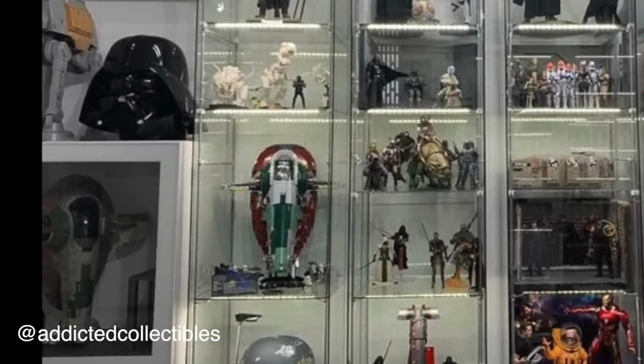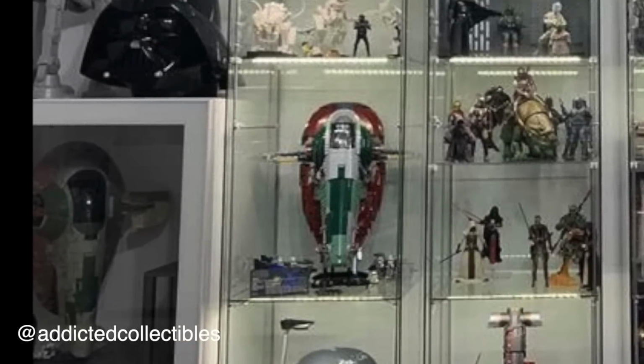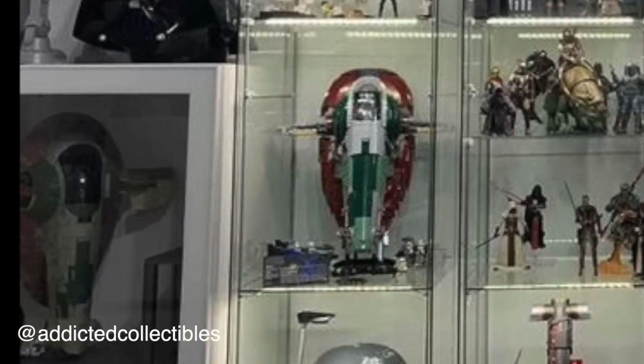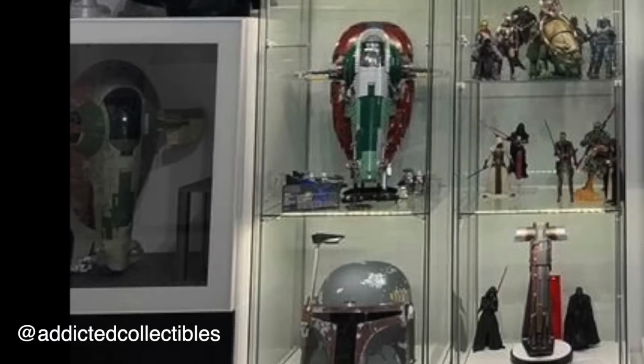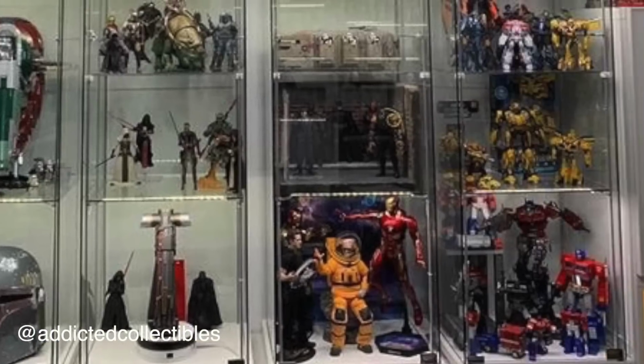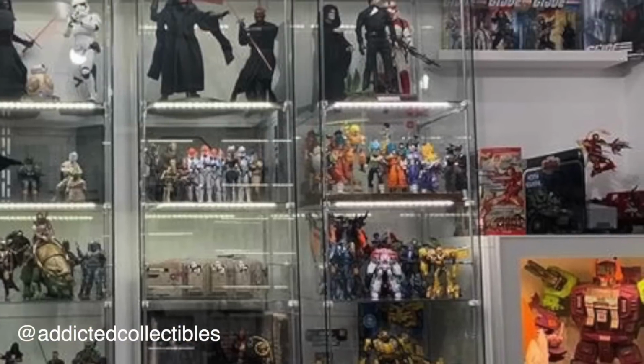He's made some alterations to them. I think some of them look better than others. The one that jumps out to me as being one of the better ones is the one with Slave 1 in it, with the Boba Fett helmet underneath and the Mandalorian up top. I think the ones that don't work as well, unfortunately, are once again the Transformer ones. And also, the Dragon Ball Z one looks a little crunched.